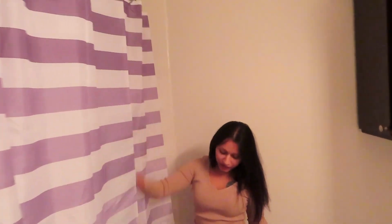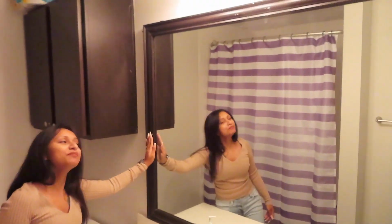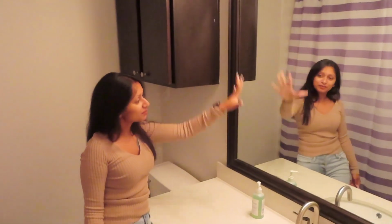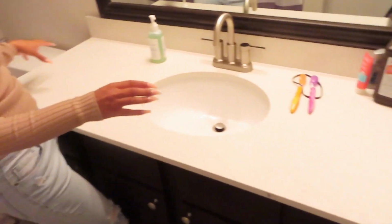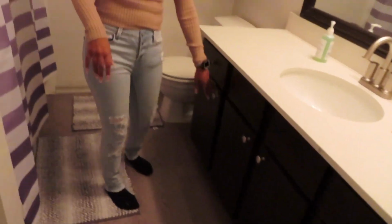But then when you come into the bathroom, I have this shower curtain and then the rugs to match. And then you also have more cabinet space here, which has some towels in there that I put. Then you have this beautiful big mirror. This is probably where I'm going to be spending most of my time, in the bathroom in front of this mirror. And then you have the sides of the kitchen. I don't know if it's gonna stay like this. Maybe I'll add some baskets and stuff to make it more organized. But then you also have all of this cabinet space down here.